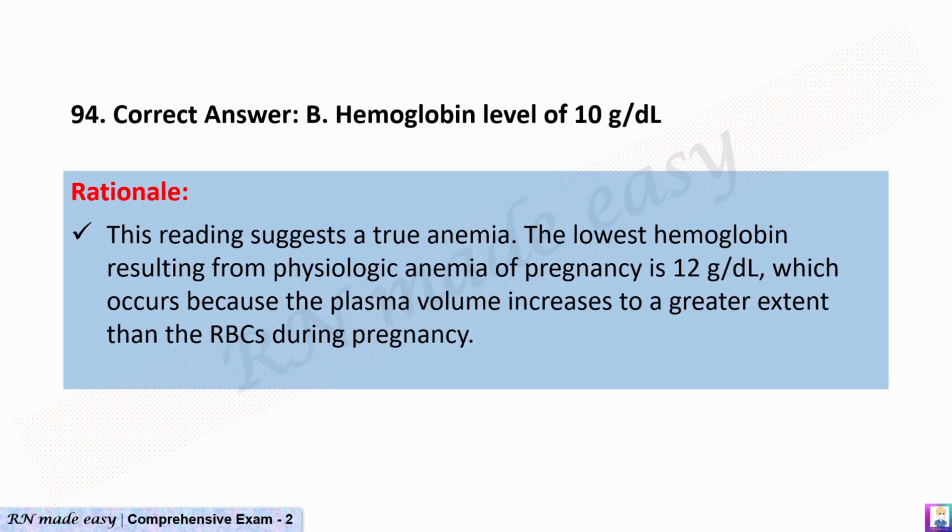The correct answer, B. Hemoglobin level of 10 grams per deciliter. Rationale. This reading suggests a true anemia. The lowest hemoglobin resulting from physiologic anemia of pregnancy is 12 grams per deciliter, which occurs because the plasma volume increases to a greater extent than the RBCs during pregnancy.